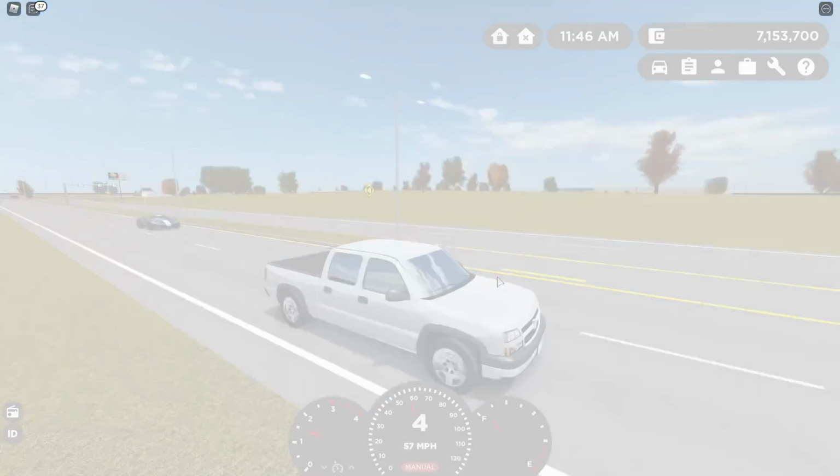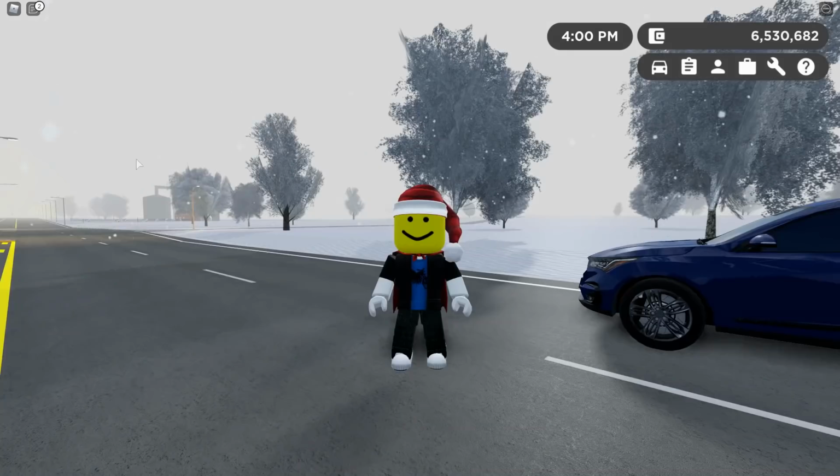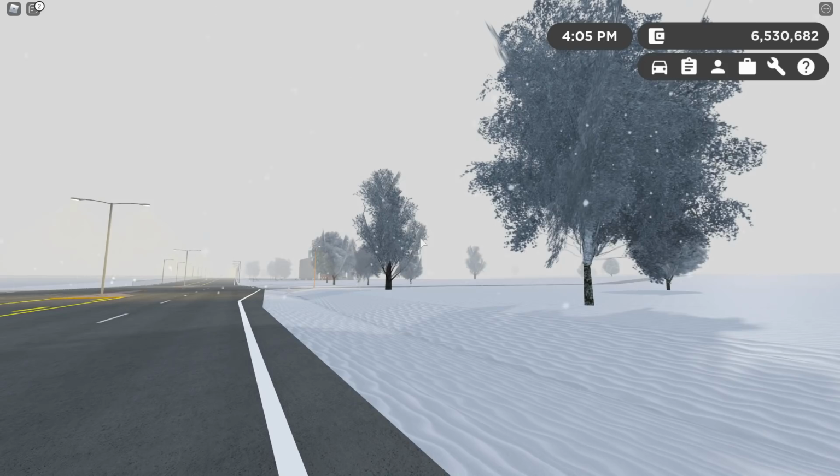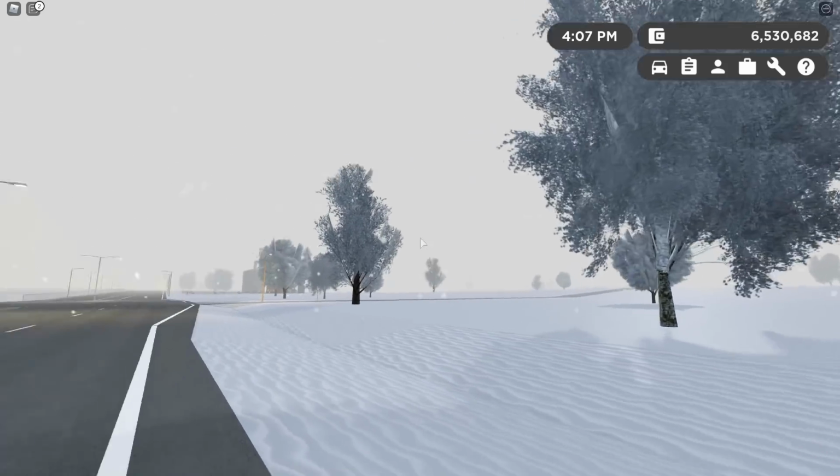Whoa, whoa, whoa! I'm driving on the road! What's going on? What the? I'll post a full video of that sometime in the future. Now here are a few edits to show the map changing from fall to winter.